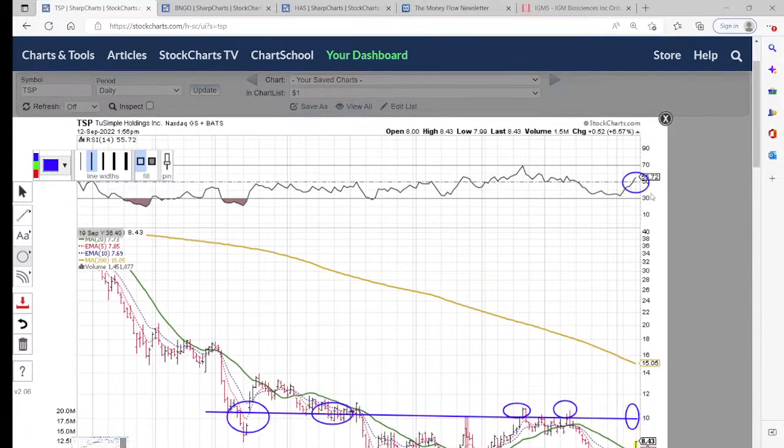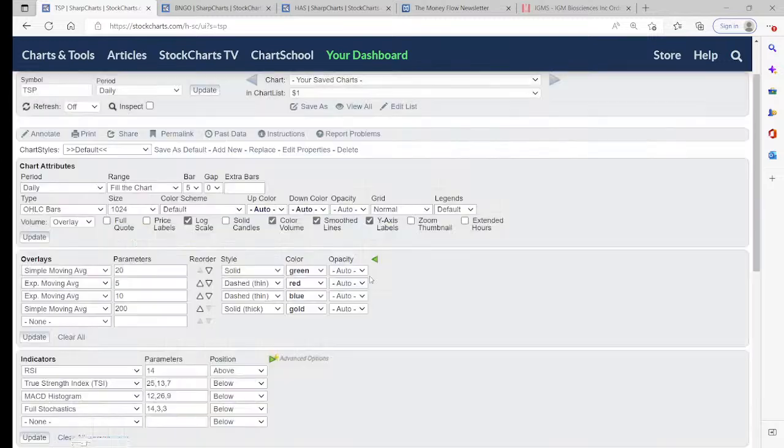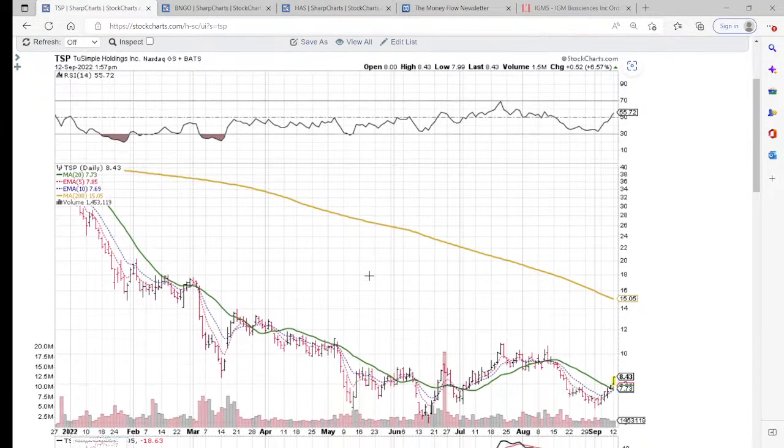Nice play, man. And it's breaking out of the, look at that. Everything's working out. Nice one, man. Nice one. Ran up 200% a week ago and falls back to $3. Yeah, pretty amazing. Penny stocks can be very lucrative.